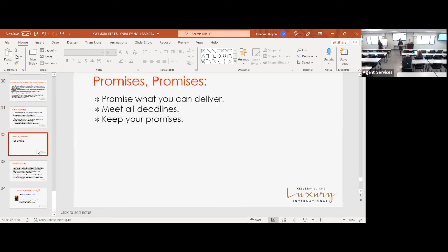Promises, promises. This is every single transaction, guys. Promise what you can deliver. Do not under-promise and over-deliver. I really don't love that comment. Just promise what you can deliver, and if you happen to go over, great. Meet all your deadlines. And if you can't, you might want to be proactive and call them and explain why. But keep your promises. It's very important.